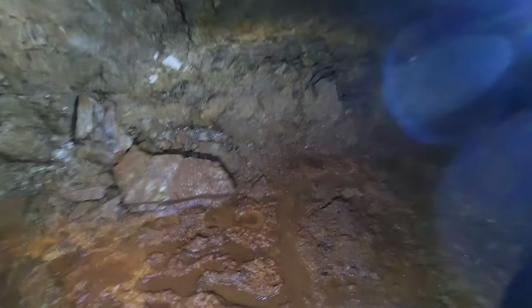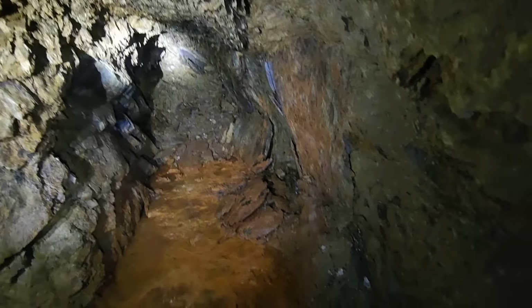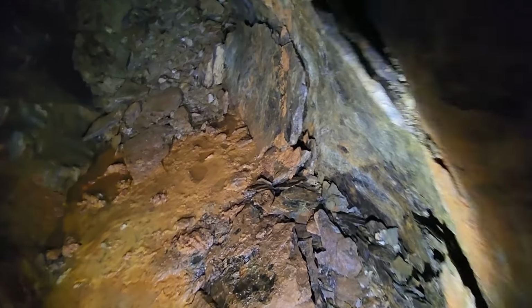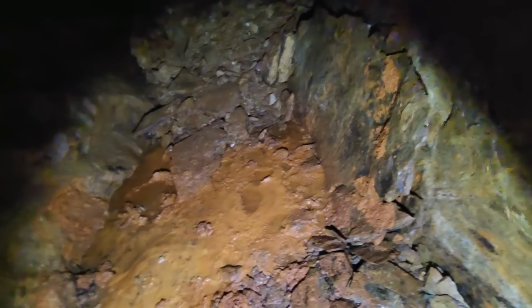But see that big piece right there? Looks like it fell from the top of the right rib. Yeah, man, serpentine gets us so many times. Can't say I'm too sorry not to have met the bear. I don't know, would have made a great story. It would have.